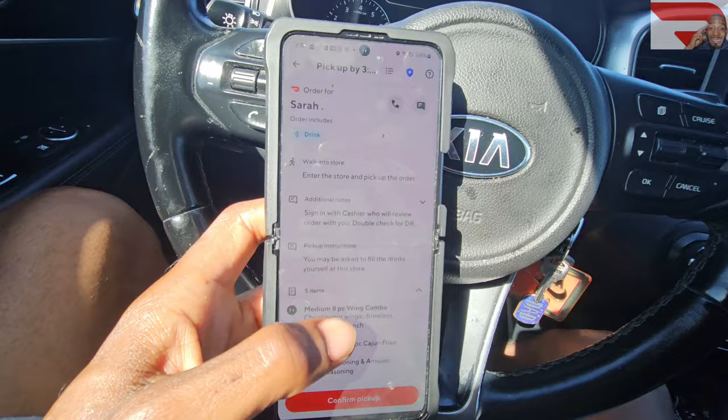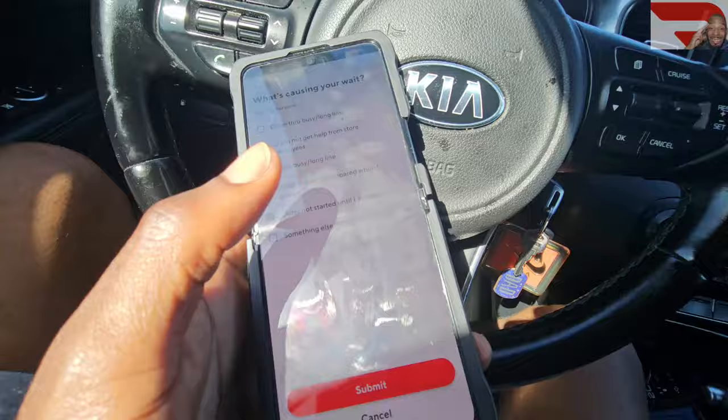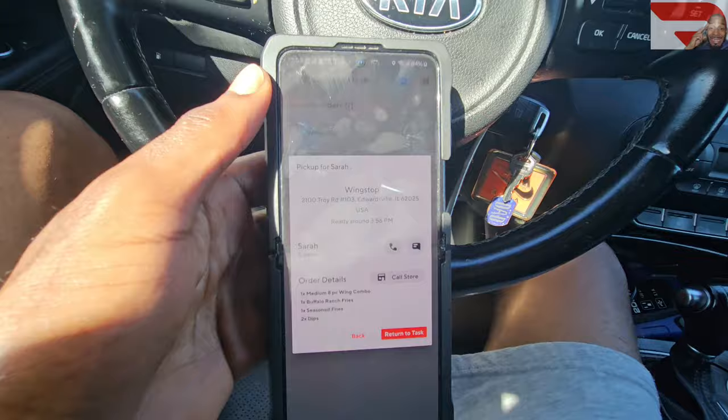Sarah got two things of dip, some seasoned fries, buffalo ranch fries, medium 8-piece wing combo. Doesn't seem too bad. Pretty straightforward. Let's go ahead and check all of these boxes before we head on over. Wingstop is just in this next plaza right over there, so we're really close. Let's check the pickup time on this. Pickup time on this order is around 3:56, so it's going to be ready in 3 minutes.